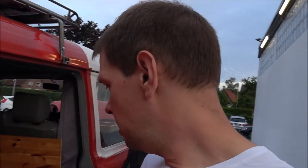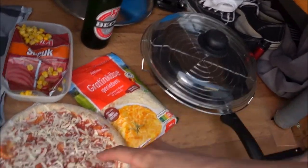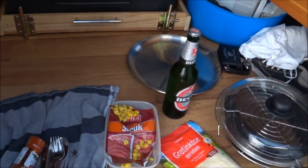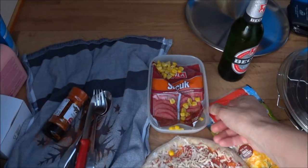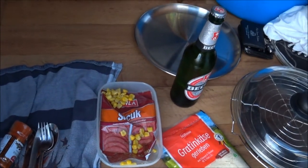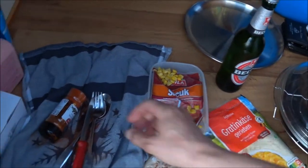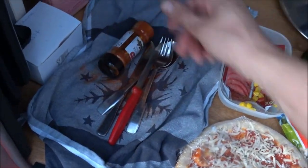Good evening, I'm back again. So I'm doing some cooking as a one-star chief cook. I'm making, I'm trying, pizza in a pan. I don't know if this will work out. But first I have to put on some stuff here. Some corn and sausage meat and some cheese, and yeah, we have a chili problem here.